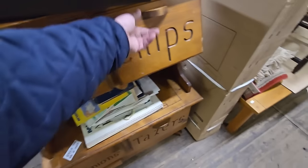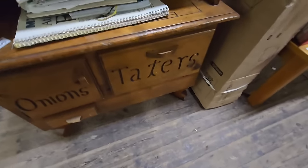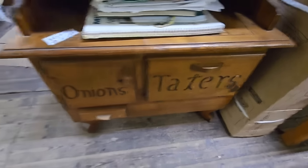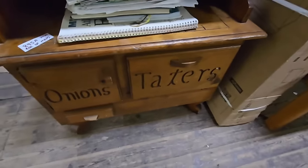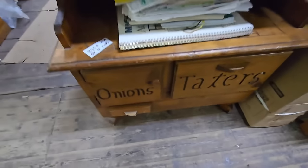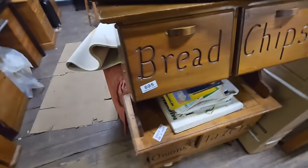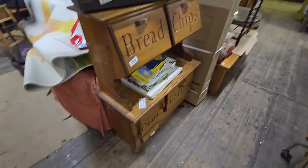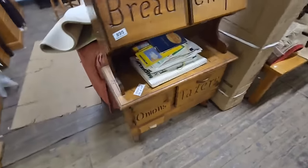Bread. Chips. Taters. Oh, taters. Oh, that's a good old bit of Norfolk. Look, that. Put taters in there, not potatoes. Onions. Oh, there you go. That's a nice little thing, yeah. I quite like that. It's got Norfolk taters on there.